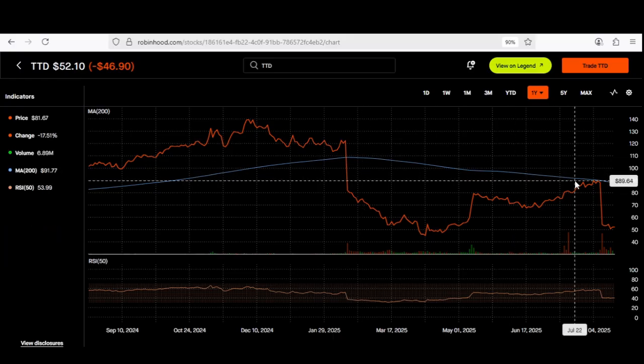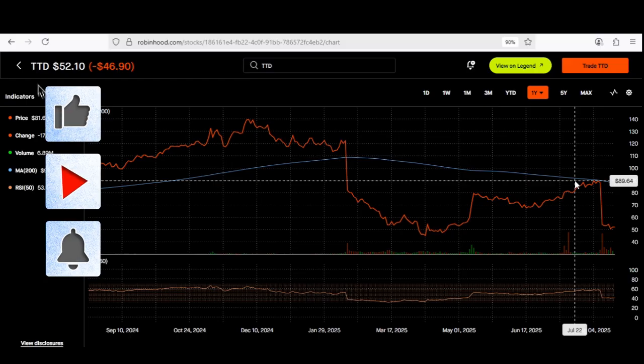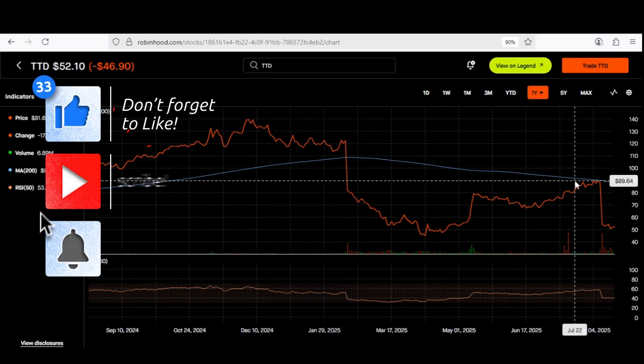This chart, once again, is absolutely beautiful. The reason why it's beautiful is that it gives us a beautiful, beautiful opportunity to get in and get out and make a profit. The only other chart that presents this beautiful of an opportunity for this year, for the past 6 months so far, is United Health. But everyone is focused on United Health. Let's focus on this one. This one is going to help you grow a small account portfolio.